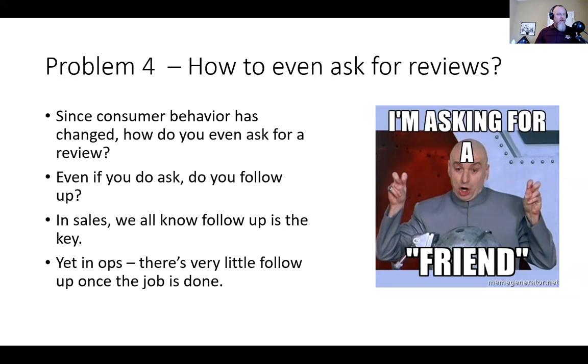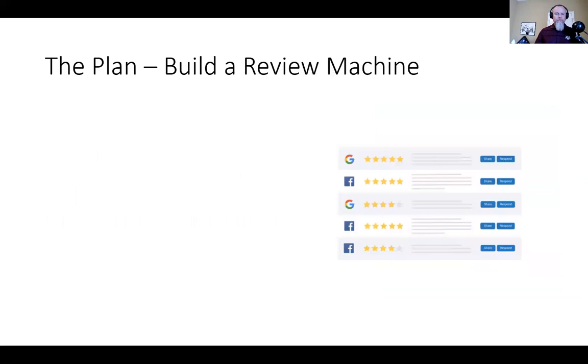Like I said, we all know the follow up is the key in operations in most businesses, and this isn't just restricted to roofers and roofing companies. This is small business wide. There's just very little follow up. All right, so here's the plan, and we talked about this already.